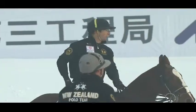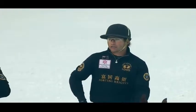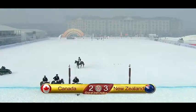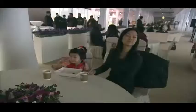And Canada breathing a sigh of relief there. They only 1 goal scored that chucker, and it is 3 goals to 2 in favour of the Kiwis. And Canada still in it. So we've seen bigger differences neutralised in the final chucker, but we're going to go to a break.